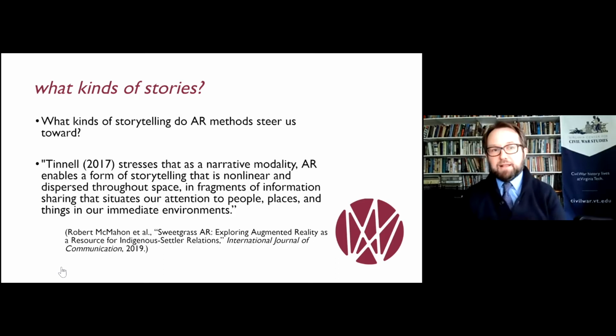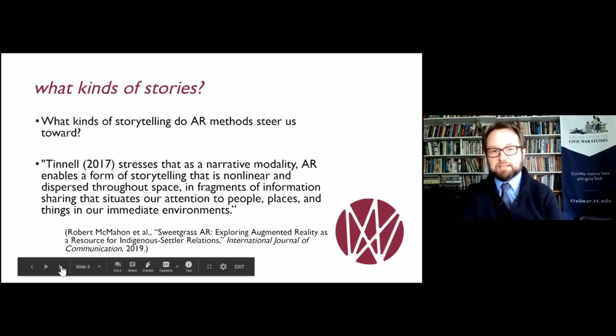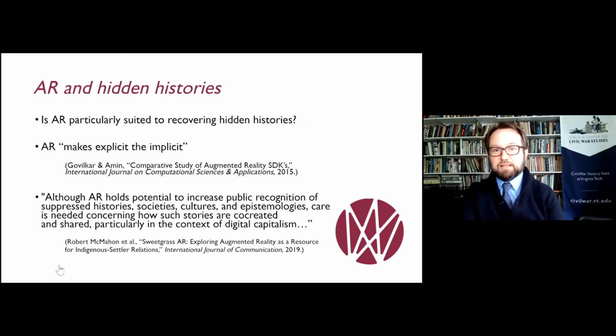And we've embraced that. We've made the most of it, even as we've been aware of the shortcomings of augmented reality in terms of the storytelling modes that it pushes us towards. One of the really good things, though, about augmented reality is we think it's particularly suited to recovering hidden histories. So for us, the answer to that first question is definitely yes.